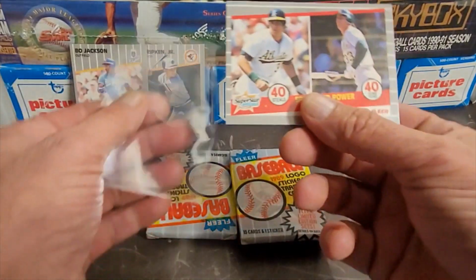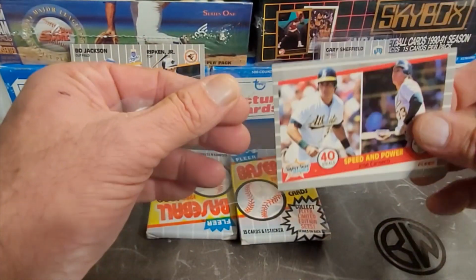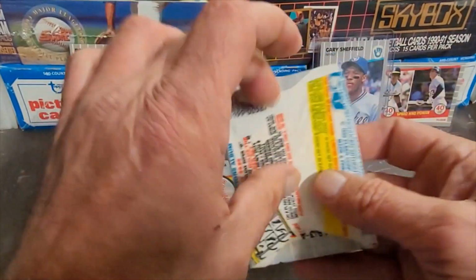And we got our Speed and Power 40-40 Club card. Very nice. All right, I'm going to put that behind the Sheffield for right now so it can stand up on its own. Get pack number 4 going here.